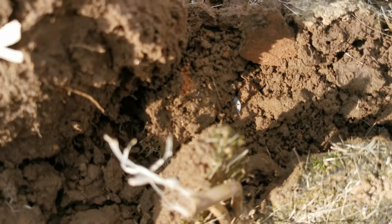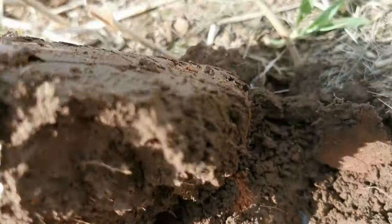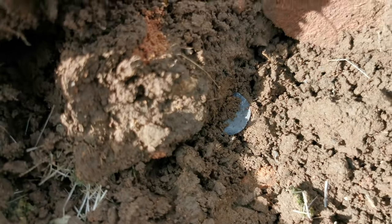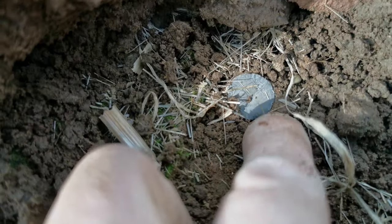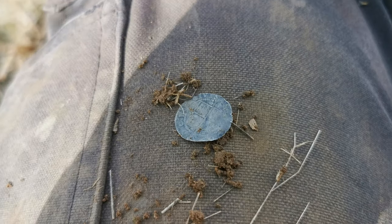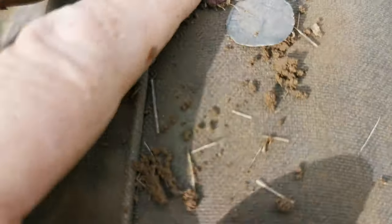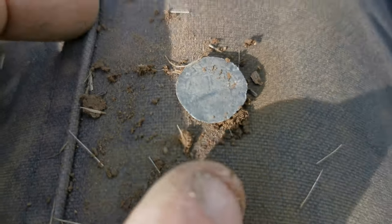I think we have another hammered. I think that looks like a thin little coin there. Definitely, that's a hammered coin. God, that's tiny, absolutely tiny. Focus in, yeah. It's the same one as that big one, actually. That's unusual. I'm guessing the date is about the same.